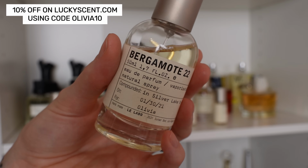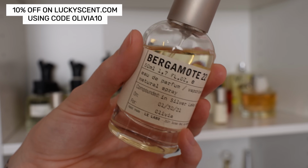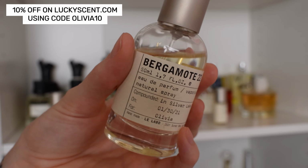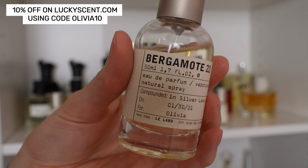Next is Bergamot 22. This is obviously a bergamot fragrance, but this is a dry vetiver as well. So you've got a tart citrus, but you've got some dry, earthy, almost hay-like notes. It makes it very refreshing and perfect as a unisex summer fragrance.